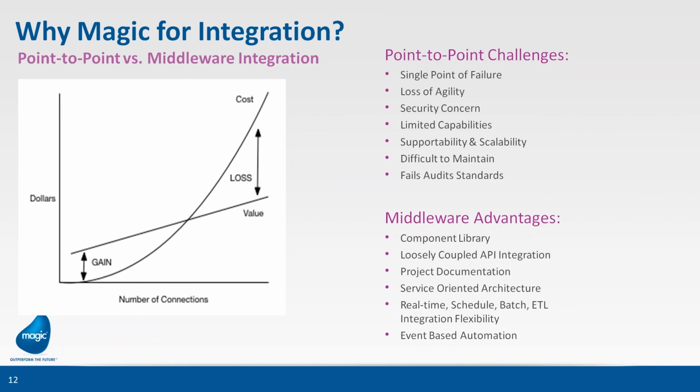On this slide, why Magic for integration? First, we'll go through some of the challenges and advantages there are between the point-to-point and the middleware integration. Point-to-point offers short-term savings, but in the long term, it can prove more costly. The architecture for point-to-point is okay when there are a few connections or integrations between systems, but those can add up as the systems that you need to connect to increase with your growing business.